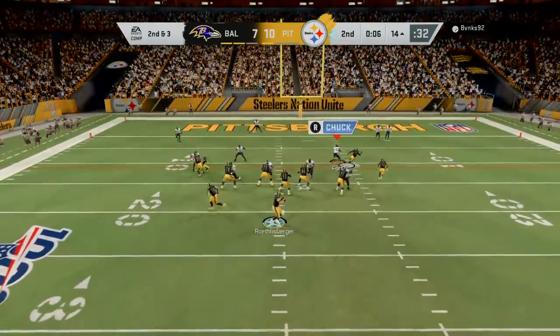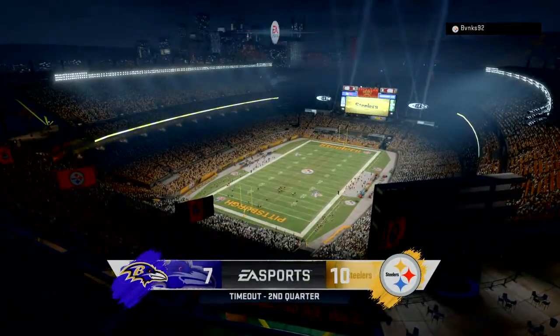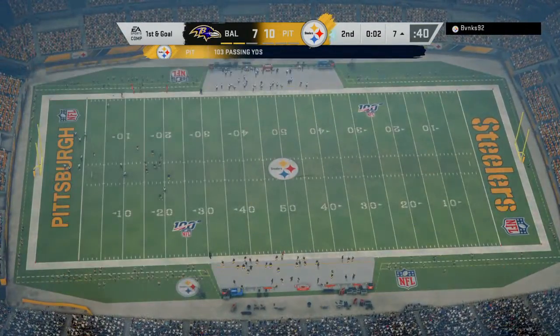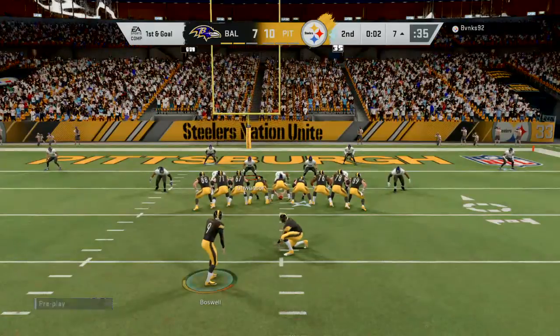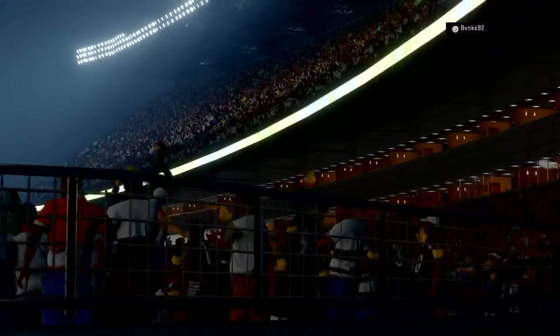Here's Roethlisberger. Open man completes it to Smith-Schuster. And we're going to get a timeout with 2 seconds remaining in the second quarter. So with 2 ticks left here in the half, on is the field goal unit. Should be an easy one. Boswell's kick is good. So 2 quarters down, 2 remain. Charles and I return after the break.